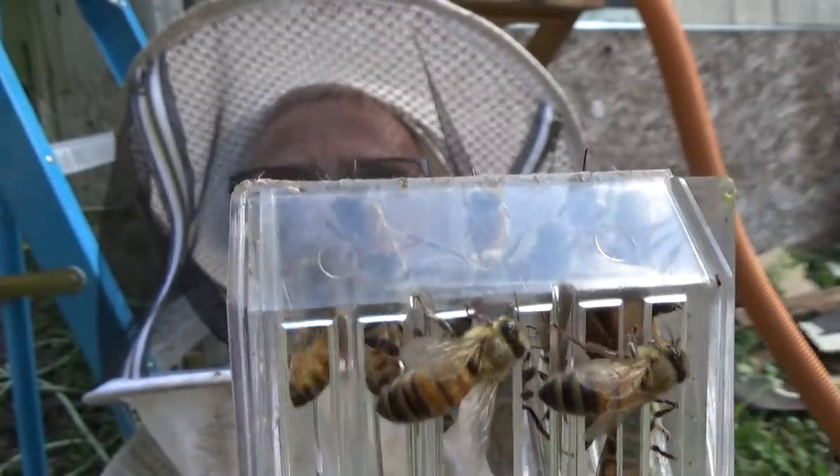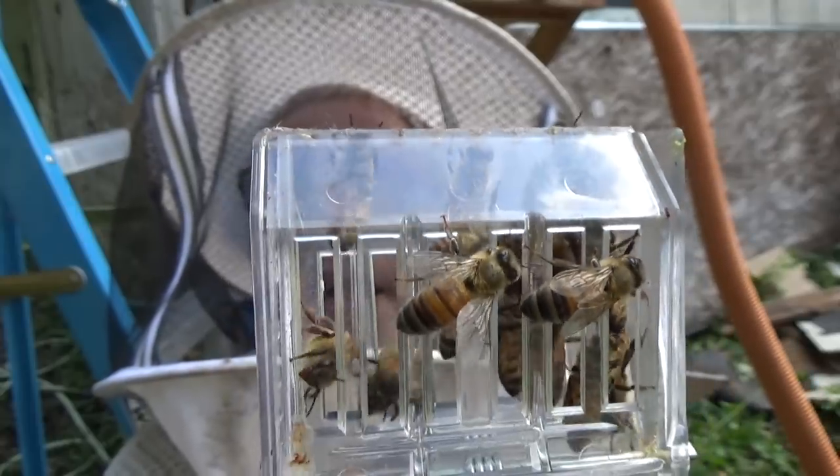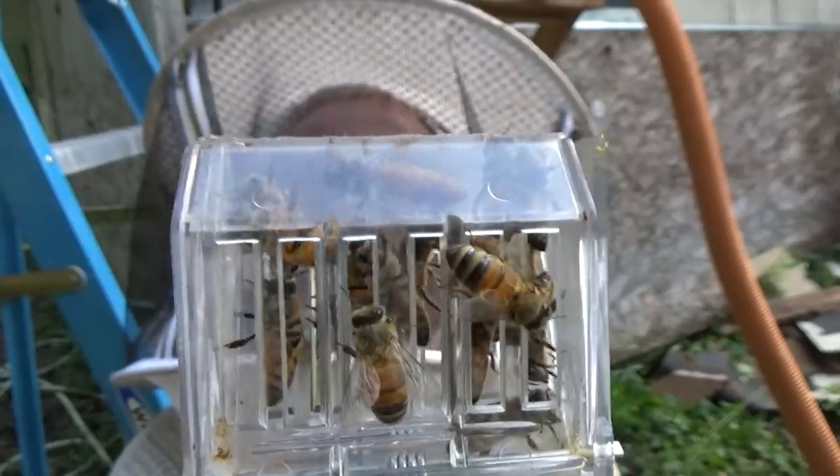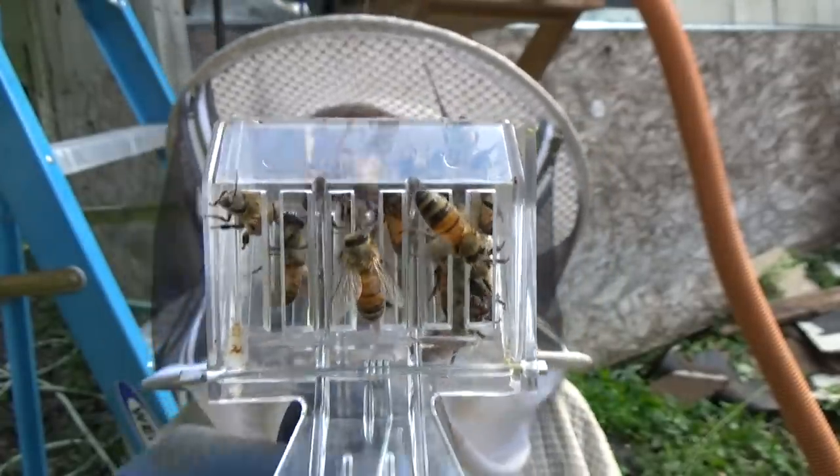The weather is getting ready to change on us, so we're going to go ahead and just vacuum bees and cut comb and get all these girls together. Wow, what a blessing. Thank you, Jesus.